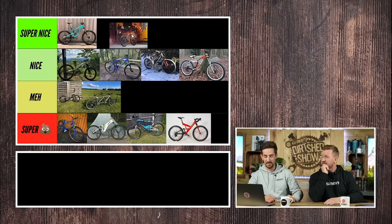I always feel like these dirt jump single speed bikes never look that good, but you know how much fun they are to ride. So I give them the benefit of the doubt. I would say that's super nice.